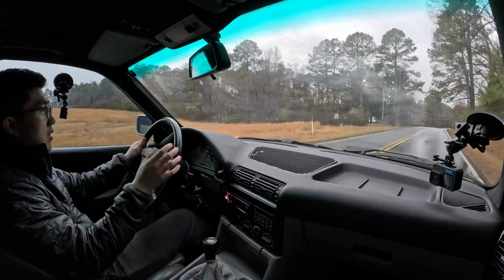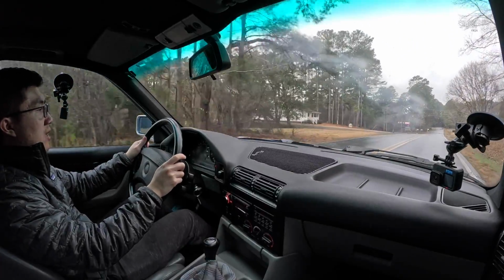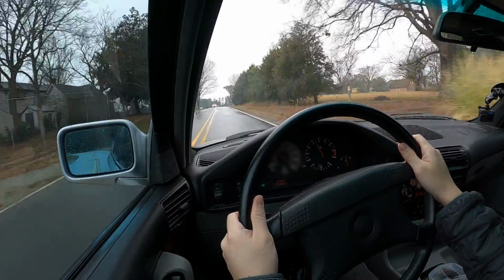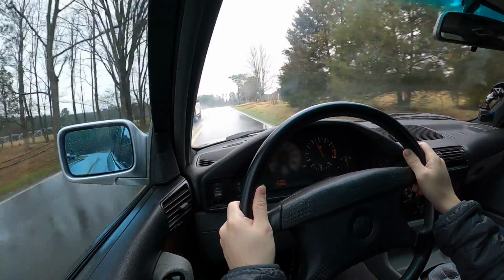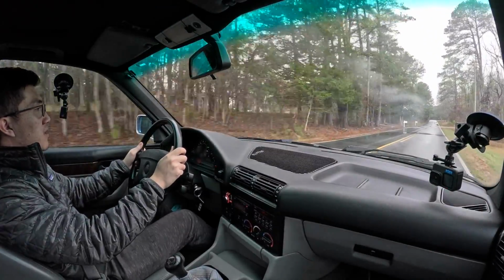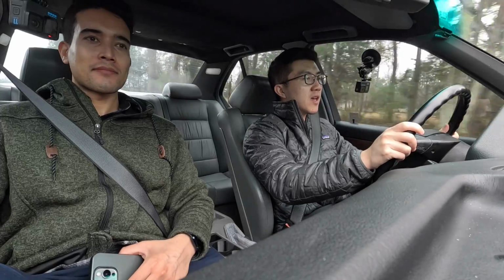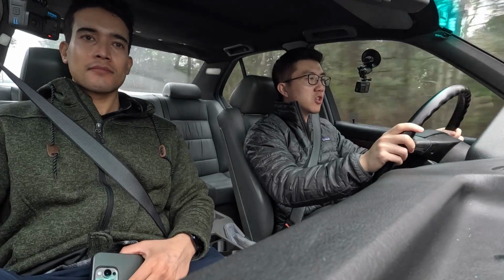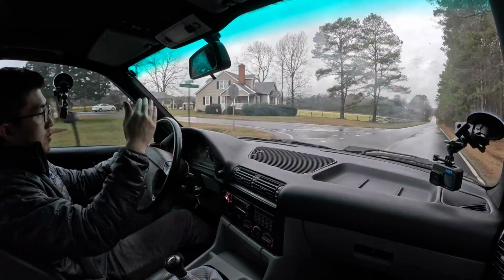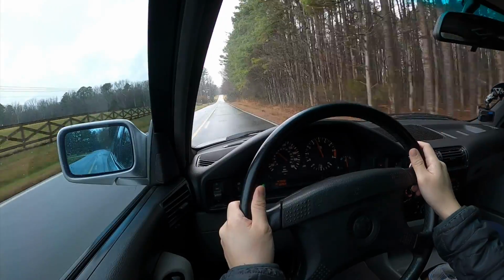This is significantly more powerful than the E28, even though they're both S38s. Stock versus stock, E28 to US spec E34, it's about a 55 horsepower jump. So with that being said, I think it's time to close out this M5 comparison. I gotta say, having driven all the generations back to back except for the latest F90, they pretty much stack rank exactly how I expected.